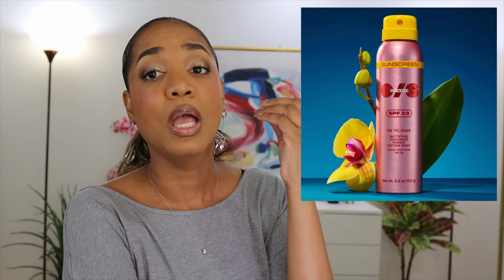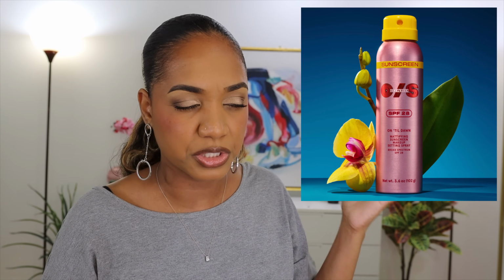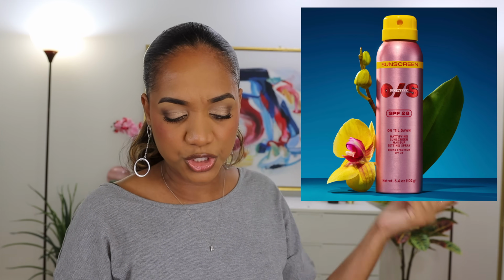So the sunscreen spray, I feel like this is a good one, but it's only SPF 28, but I can see this being a good little SPF spray. It's mattifying, so it's not gonna add layers of grease, but it's just another layer. It's not gonna be your primary sunscreen, right? So do with that as you will. So 2 new setting sprays from One Size, setting sprays he does well, so happy to see it.